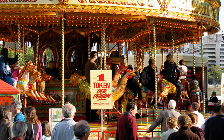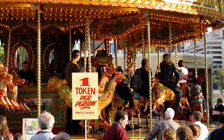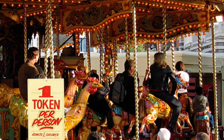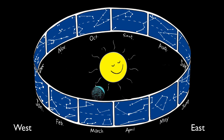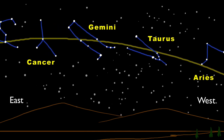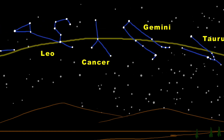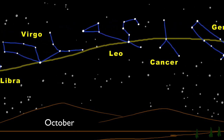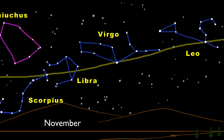Pretend you're on a carousel. You're moving forward, right? Notice that all the people waiting in line are moving backward. So people standing outside are moving in a direction opposite your own motion from your point of view. Likewise, we're heading toward the east, so the stars, over the course of a year, keep shifting toward the west. Look up at about the same time each night. At midnight on September 1st, you'll see Leo, while at midnight on October 1st, you'll see Virgo. After a whole year, the parade starts over again.